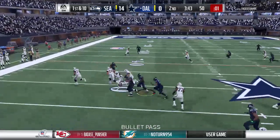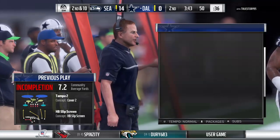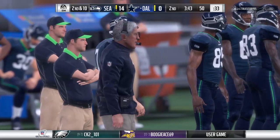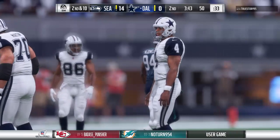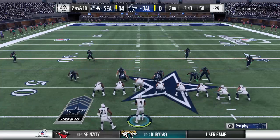Prescott now from the 50. And that one falls incomplete. Trying to dump it underneath. Now 2nd down. The one thing that I've liked defensively is that they've shown him a lot of different looks here in the first half. They've come after him. They've sat back. I think that's what you need to do to keep an offense guessing. And they certainly have kept them on their toes. That's why they haven't had much success on the scoreboard. 2nd down here after the incomplete pass.